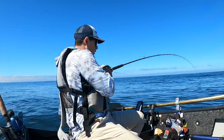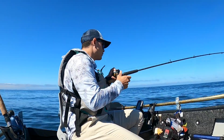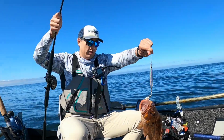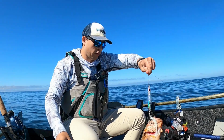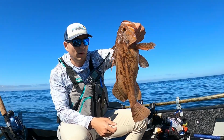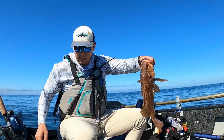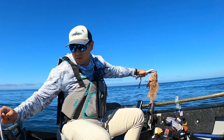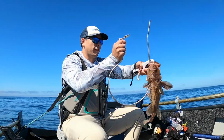All right, guys, we got something nice on. Oh, I think it's a rockfish. I don't think he's hooked the best, but we got him. We got him. It's a nice brown. Look at that brown, folks. What a fish. This one's really nice, actually. All right, we are keeping fish. Good quality too. Wow, he's changing colors fast.